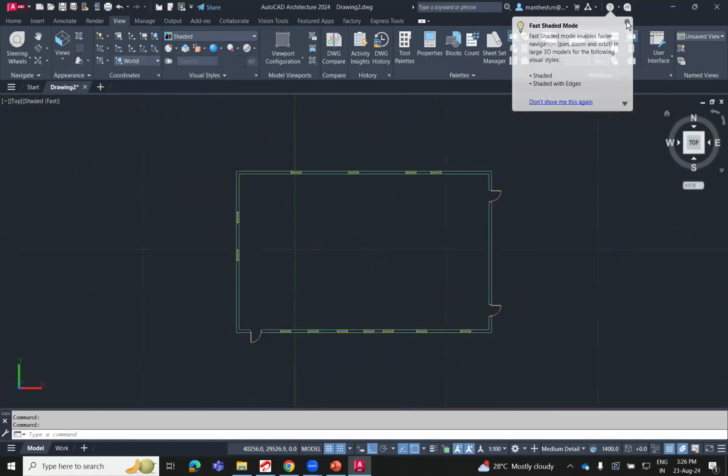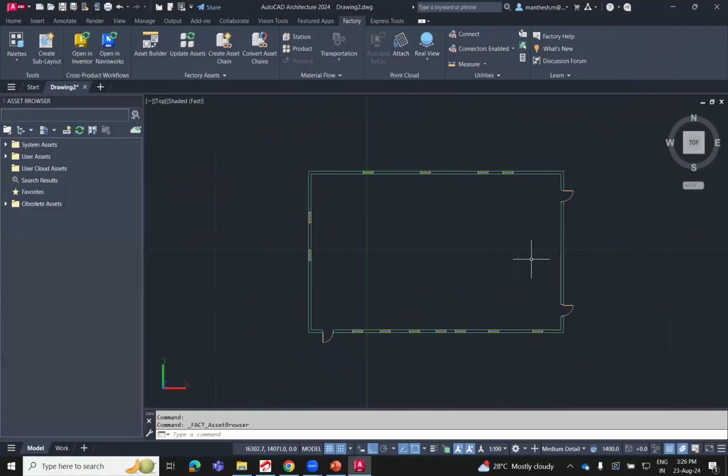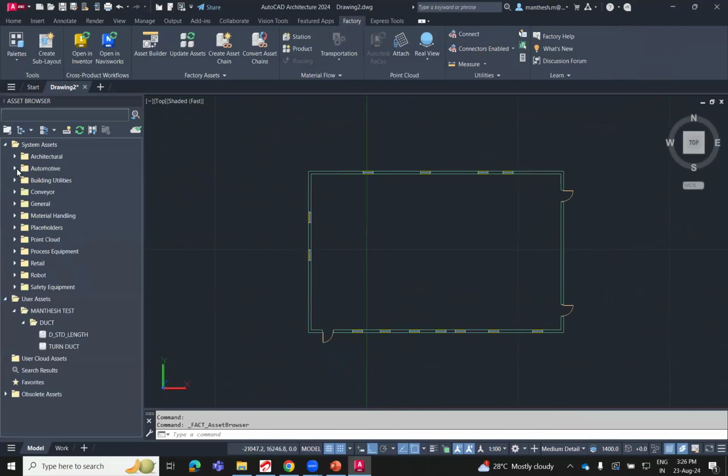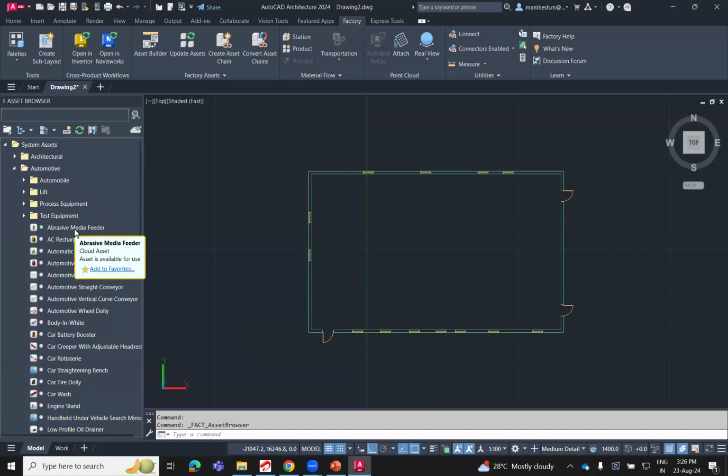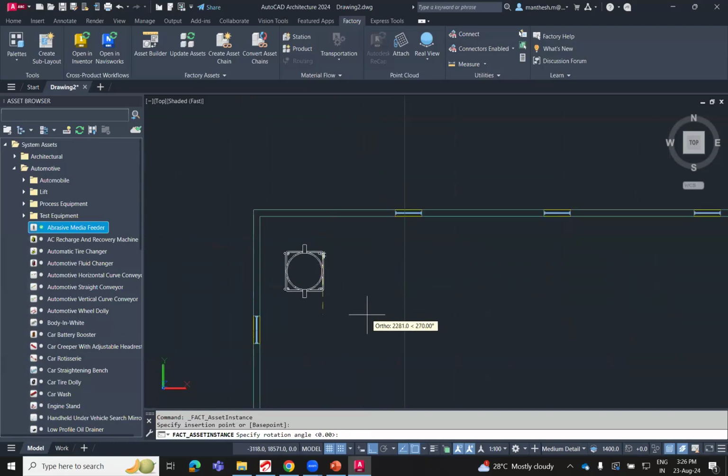Now I have to bring my assets here. How to get that? Just go to Factory, and in the palette, I need the asset browser. Most of the assets are free, like user assets. I created a few DAX and other things. Let me use system assets. I want some automobile items, a person, a media feeder. I want to place it somewhere here.